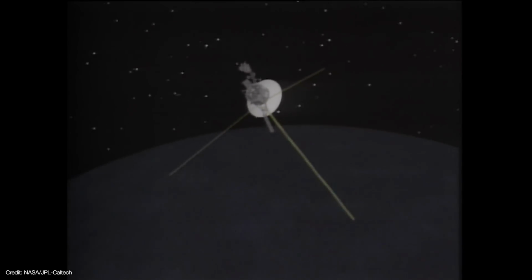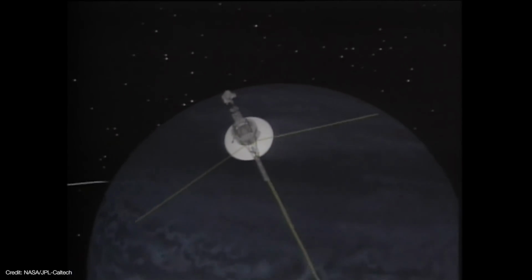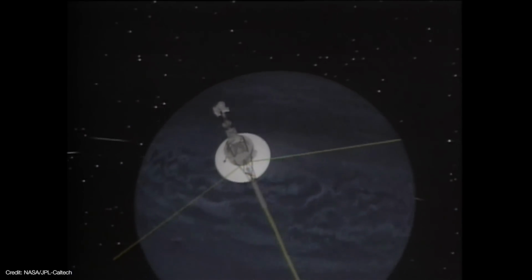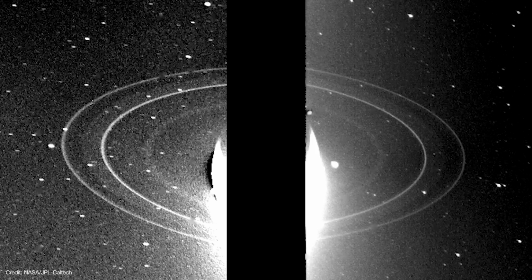But even for Voyager, it was hard. They had to do really tricky exposures with a very fast-moving camera that wasn't designed for the low light levels out at Neptune. So it was really a triumph of Voyager to get the ring images that it did.